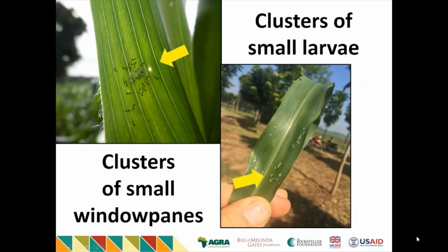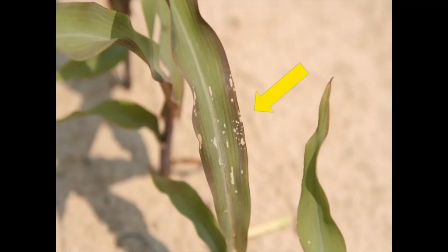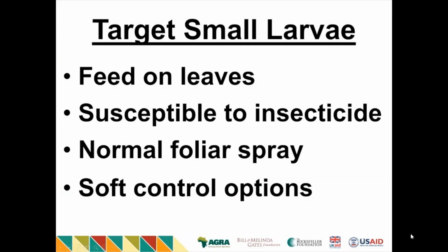Fall armyworm lays its eggs in clusters of about 100 eggs per cluster. When the egg clusters hatch, they produce clusters of small larvae. Clusters of small larvae produce clusters of small fresh window panes. During the vegetative growth stages, look for clusters of small fresh window panes. Target small larvae with your control measures.